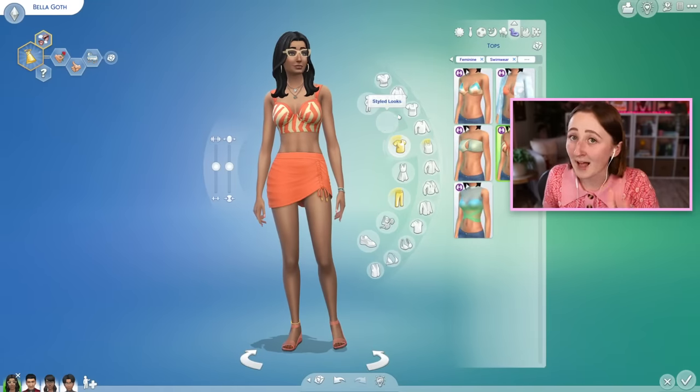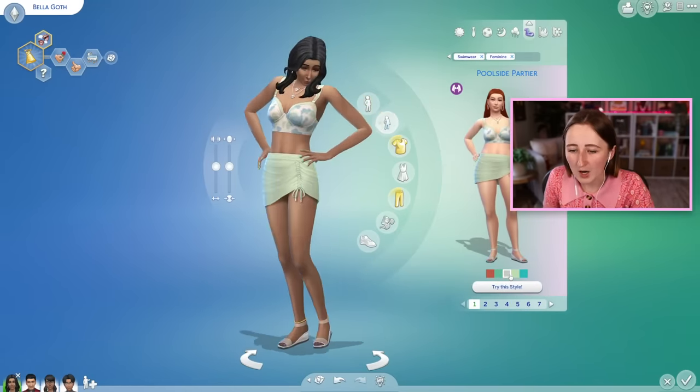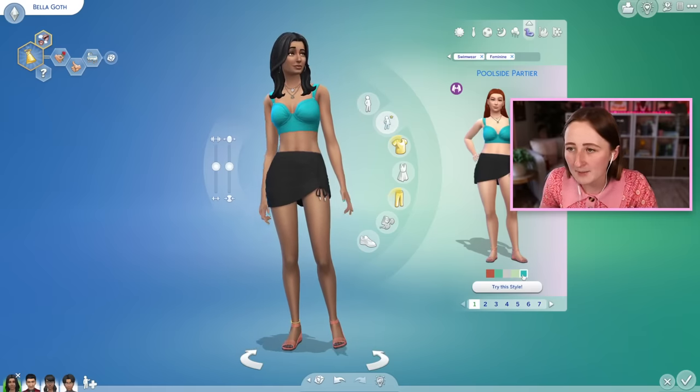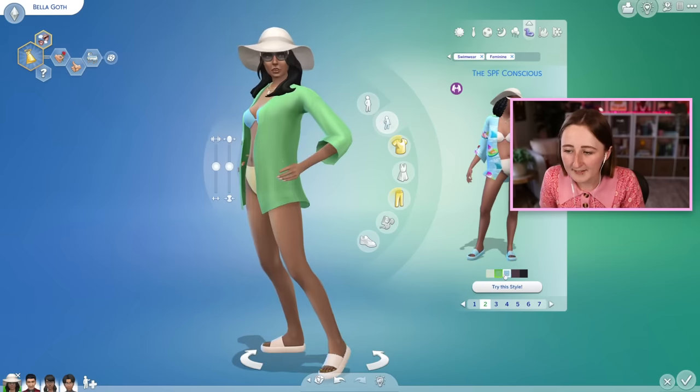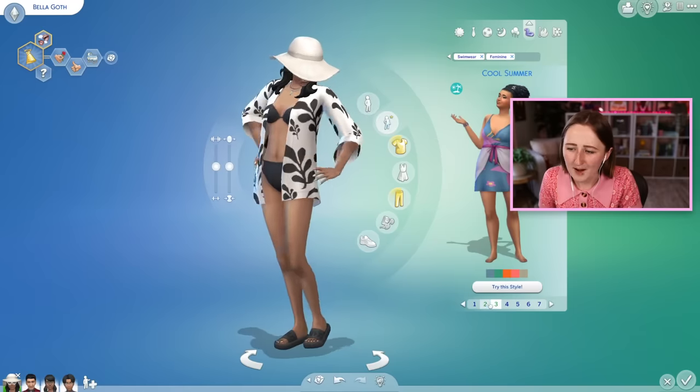All right, sorry. That's everything now. Let's look at the rest of the styled looks. I always like to see the color options that they tie together because I think it's kind of interesting to see how they intended the items to be used. Some of this stuff is really, really adorable. I feel like we've kind of needed more swimwear for a while. So I'm not mad about this.